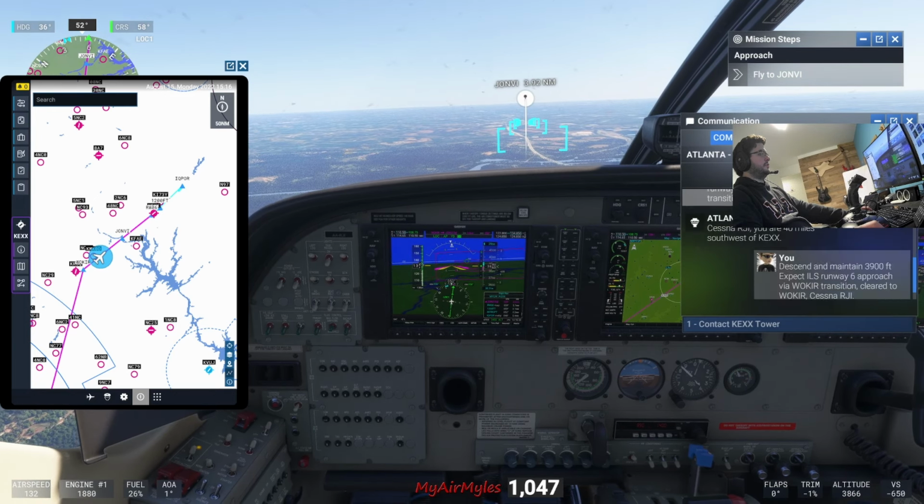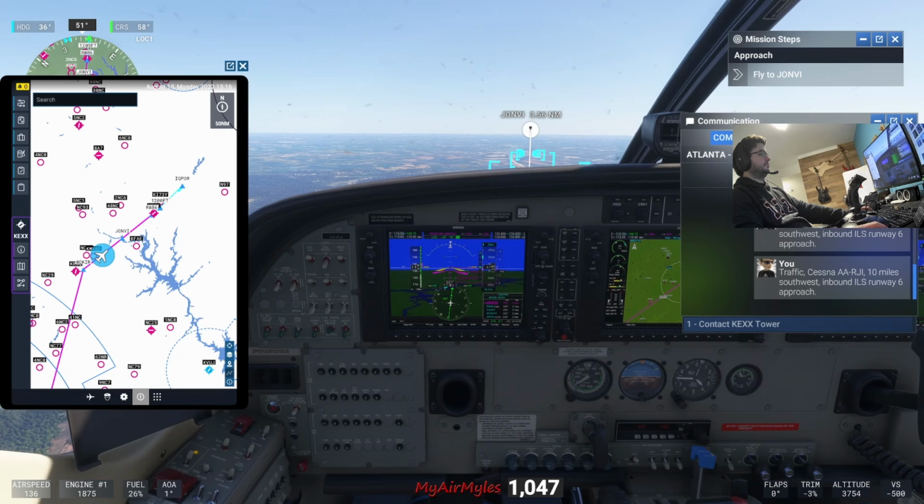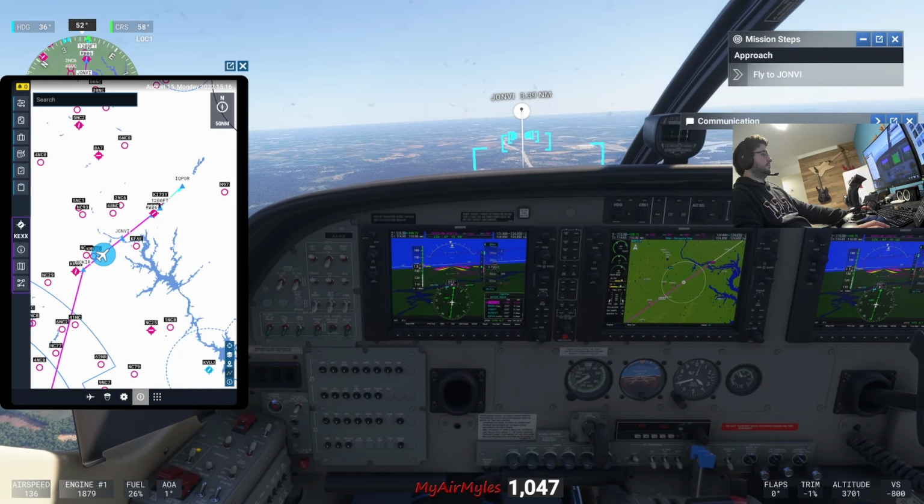Kex Tower is just refusing to talk to us. Traffic Cessna Alpha Alpha, Romeo Juliet India 10 miles southwest inbound ILS runway 6 approach.